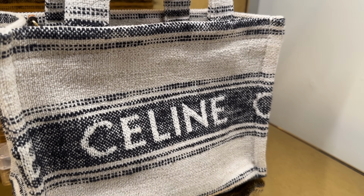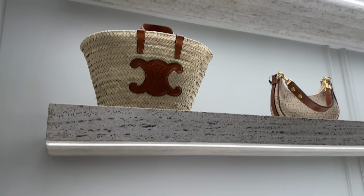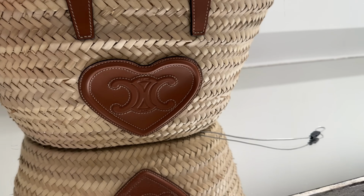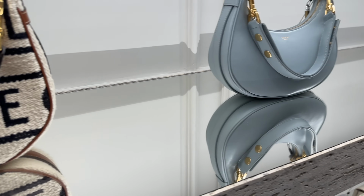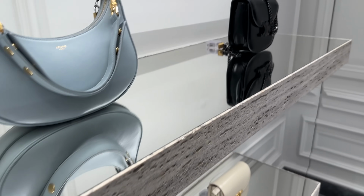And then there's this one over here. They've got more of their little bucket rat and picnic bags. This one's cute. It's got a little heart. They've got this one. And I'm going to take you to the next area.